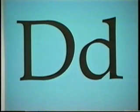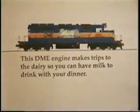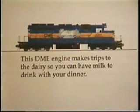The next letter of the alphabet is the letter D. The first engine to start with the letter D is from the state of South Dakota. This DME engine makes trips to the dairy so you can have milk to drink with your dinner.